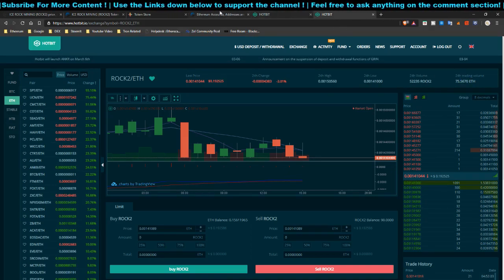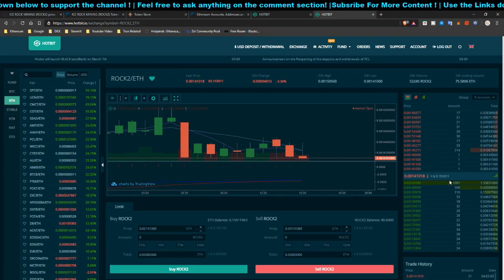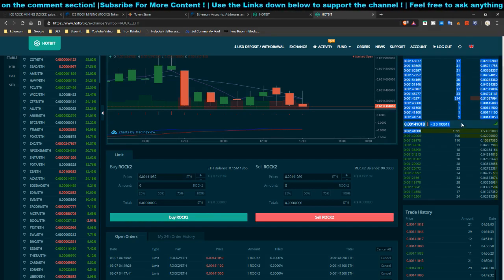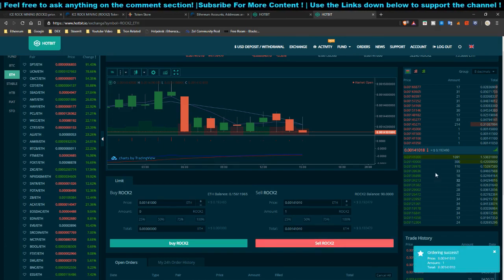So 75 Ethereum and on Token Store, which is much more volume. And honestly, I do not know. Hotbit is a Chinese exchange, and as you can see over here, there's a sell order which is not appearing on the book over here, but managed to get onto the trade history. Therefore, there's an artificial, basically they are just using their own bots to buy and sell this ROCK2 token. So you can do it at maybe 10 and do one sell.